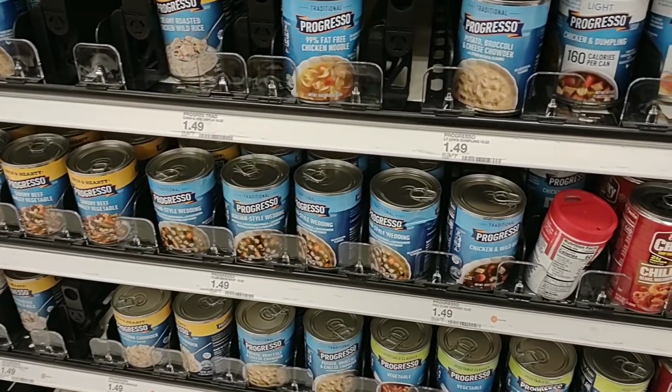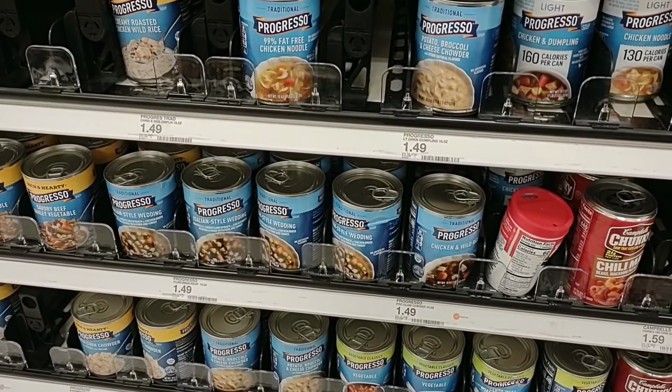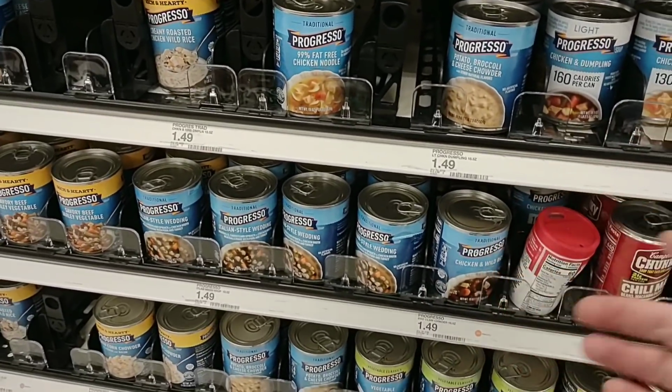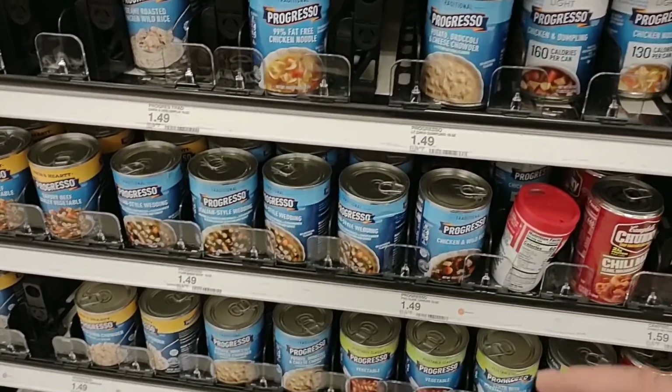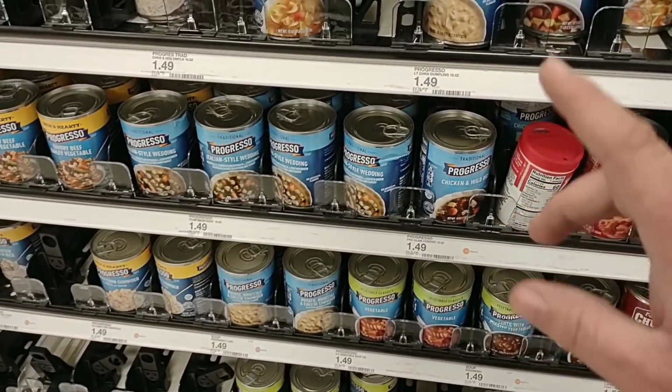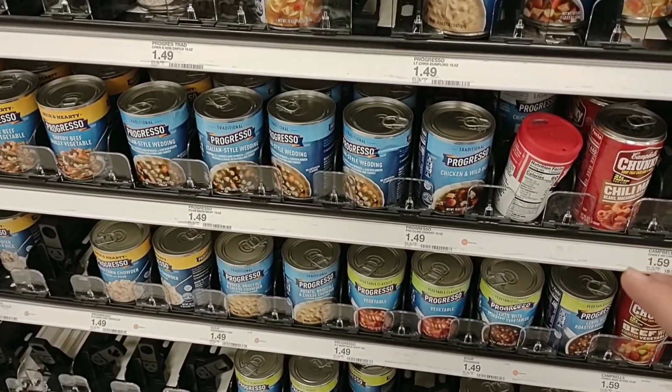Okay, I'll tell you what, this is kind of frustrating right here. So these are $1.99 a can. We saw it up front, they even had the price up there. I have talked to a couple people that these prices were wrong. Nobody has come back and fixed this.